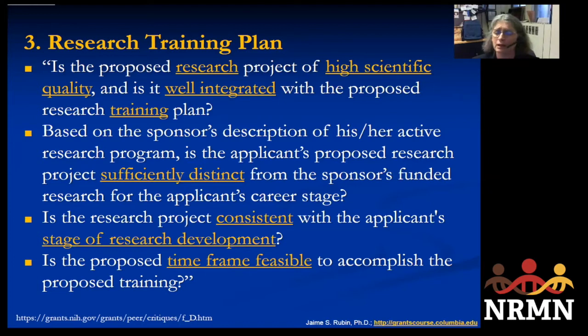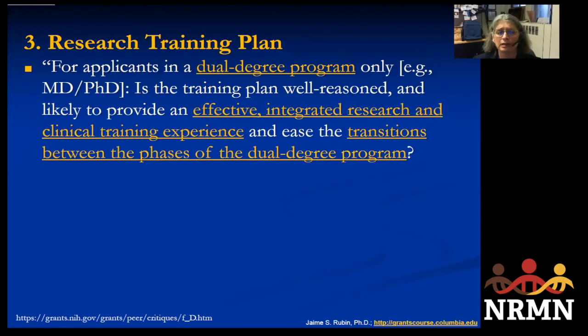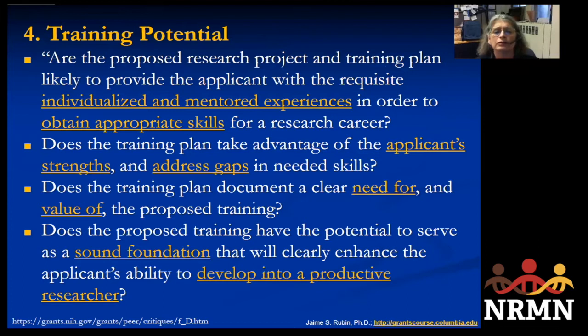And also, does the time frame match the research project? A postdoc might be in the lab for 2 or 3 years, a student, let's say, for 4 years. The project can't be a 7-year project if the student or postdoc is not going to be there that long. So the complexity of the project and the time frame of the project has to match the career stage of the applicant. These are among the different details that the reviewers are going to be looking for. Similarly, for those of you that are in MD, PhD programs. And then the training potential.